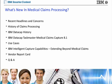Now you understand who the players are today. So what could be new in medical claims processing? So here's our agenda. We'd like to take a look at some news that is impacting the claims business. We want to take a look at where we have been. We'll look at a little bit of IBM DataCap history. We were one of the first to offer what they called a HICFA solution back in the day, and understand the evolution of the product that we're going to take a look at.